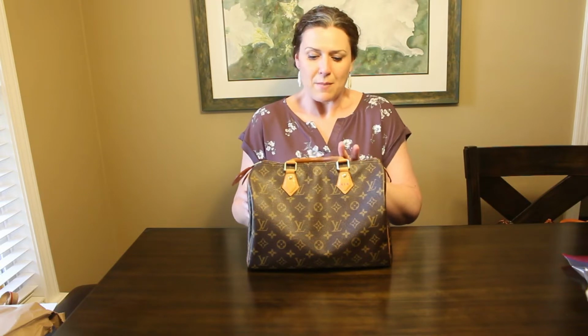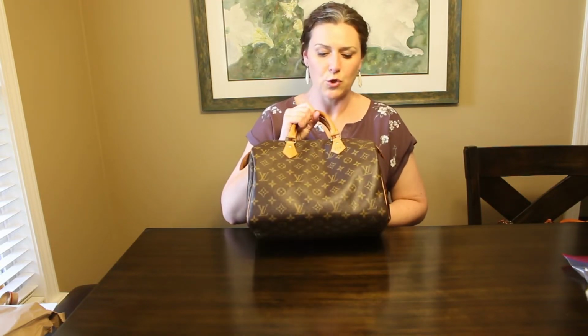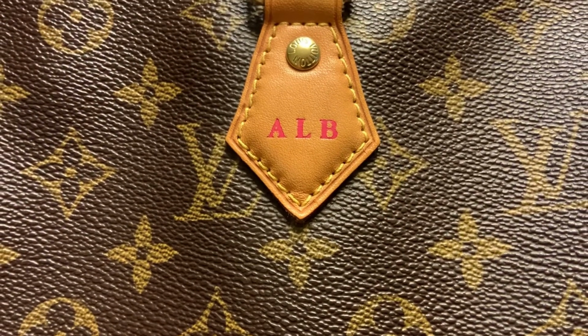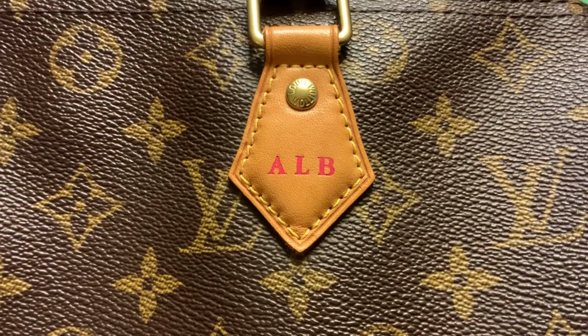And I picked up my bag, and I did get it hot stamped. It's right here. I'll insert at some point in the video a close-up of it so that you can see it. It's in hot pink, and it has my initials, which are ALB for Ashley Lang Brumfield. And I knew that I wanted to have it hot stamped before we had even flown out to California.